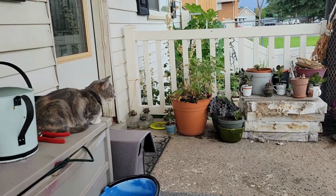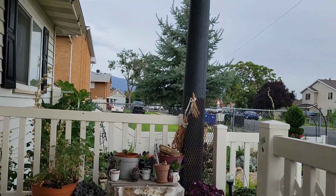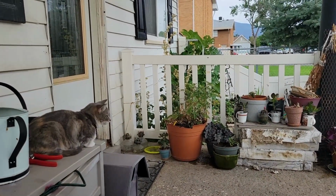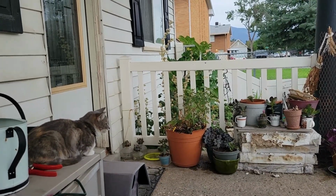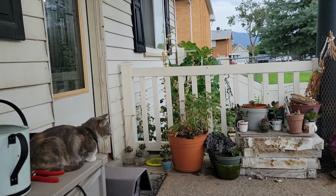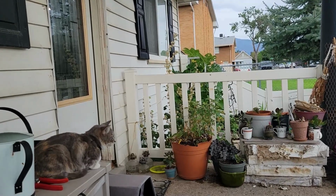So I'm on the porch, getting some outside time. It's just starting to sprinkle a little bit. And Kitty is keeping an eye on me. My little comfort cat, my little nurse. Gatita! See how her ear turns? She doesn't look at me, but she will acknowledge me with a little ear turn. Yeah, she hears me talking about her.